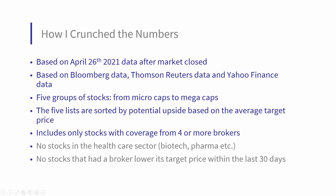Second, I have not included any stocks in the healthcare sector, including biotech, pharma, and others. Now, this is a personal preference. If I included this, the small and micro caps will be filled with biotech plays.